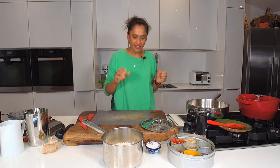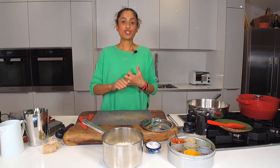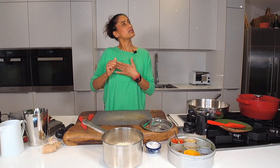Okay, so general rule of thumb with rice. One is you always wash your rice until the water runs clear. Number two, when you're cooking plain rice, it's always twice the amount of water by volume to the amount of rice. So one mug of rice will feed about three people. So you add two mugs of water to that when you're cooking it. Okay. And what else is my other rule of thumb? I think that's it.